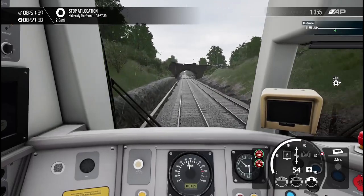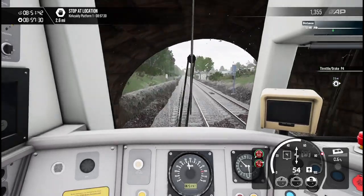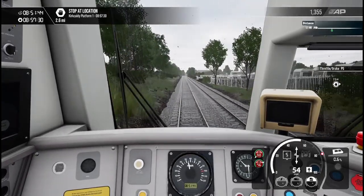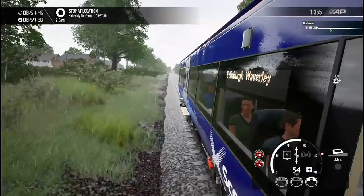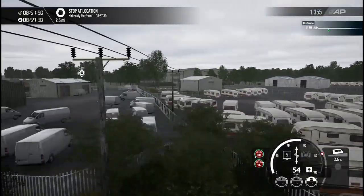Right, where are we? 2.7 miles away. Ooh, slowing down a little bit, aren't we? Let's go up to notch 5. Ooh. Very nice.